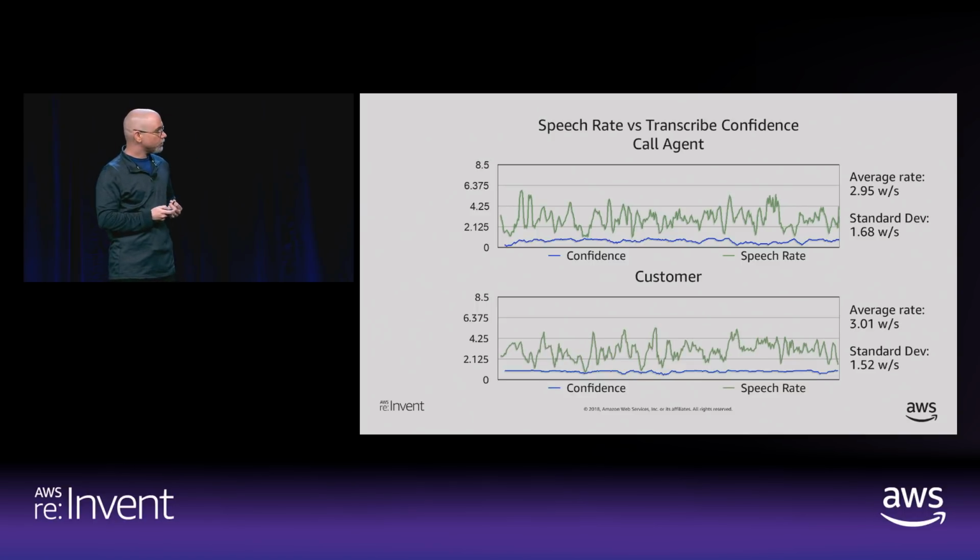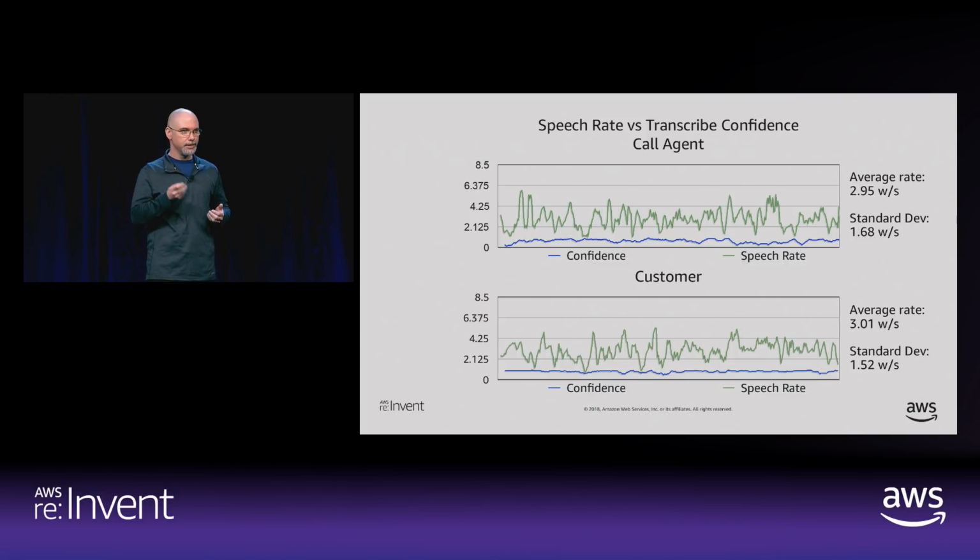Now, the graphs you're seeing here are a graph of the conversation rate of a caller and a call agent. You can see there's a standard deviation, so we can look at that to understand if the speaker is speeding up through the process of the call, or there's some oddity about that particular call. We can filter these by the standard deviation or the average rate to identify call takers that maybe are speaking a little too quickly and should slow down, or potentially where there's an agitated customer who might need more attention.